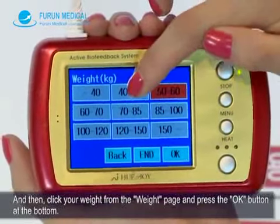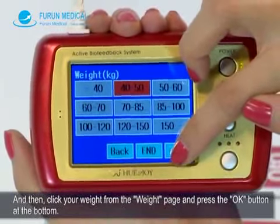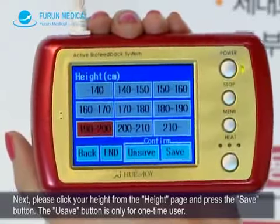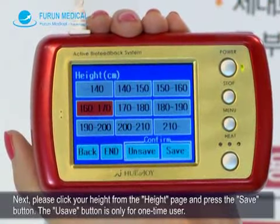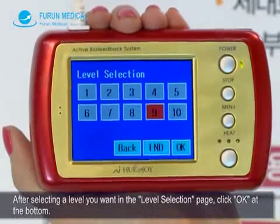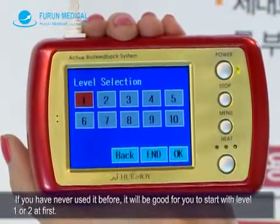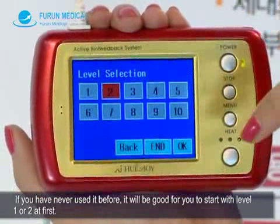And then, click your weight from the weight page and press the OK button at the bottom. Next, please click your height from the height page and press the Save button. The Save button is only for one-time users. After selecting the level you want in the level selection page, click OK at the bottom. If you have never used it before, it will be good to start with level 1 or 2 at first.